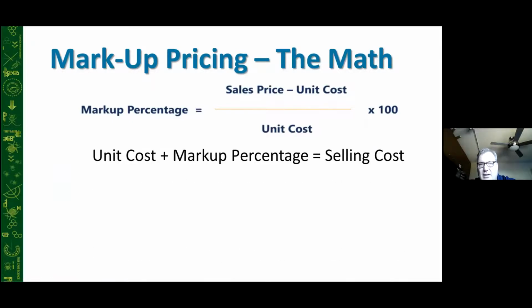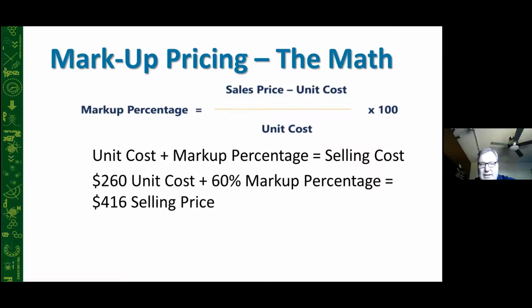So what the math looks like on that is, let's say you had a $260 unit cost and a 60% markup percentage, your selling price would be $416 for that service. So it comes at it in a little bit of a different way.